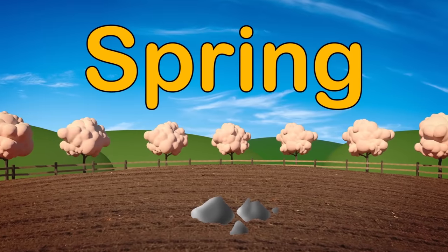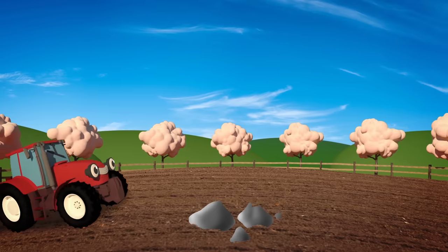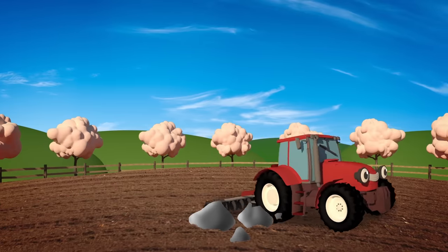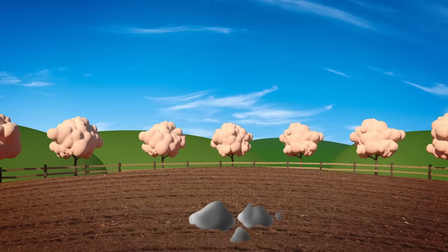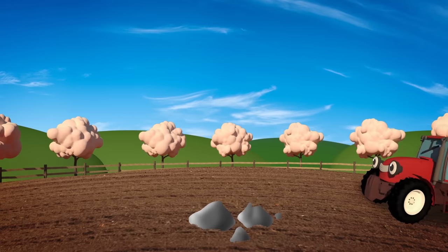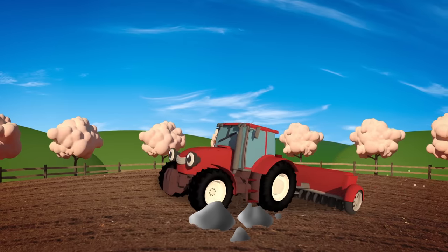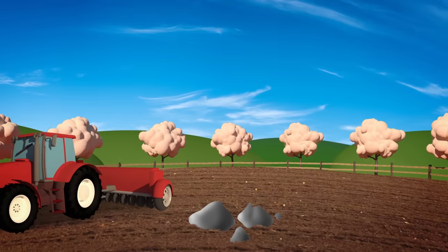In the spring, Trevor ploughs the farmer's fields to get the soil ready for planting. He pulls a big plough behind him. It looks like hard work. Oh dear, those large rocks have really bashed up the plough. Then Trevor helps to sow the seeds. He pulls another machine that throws the seeds out onto the ploughed soil.